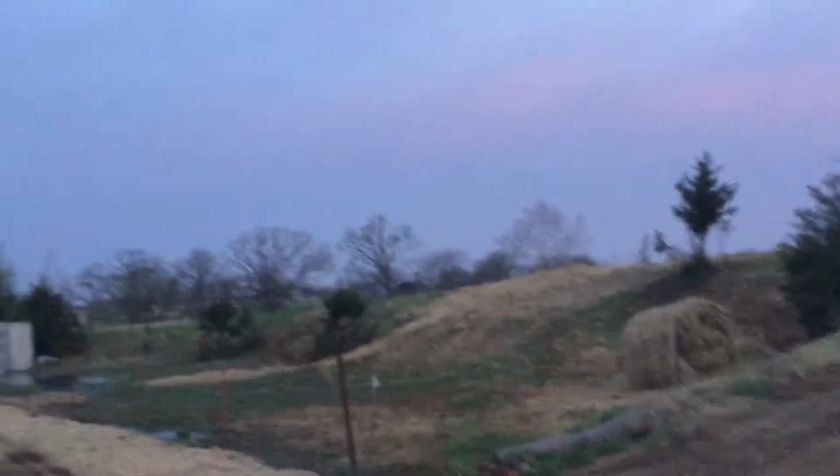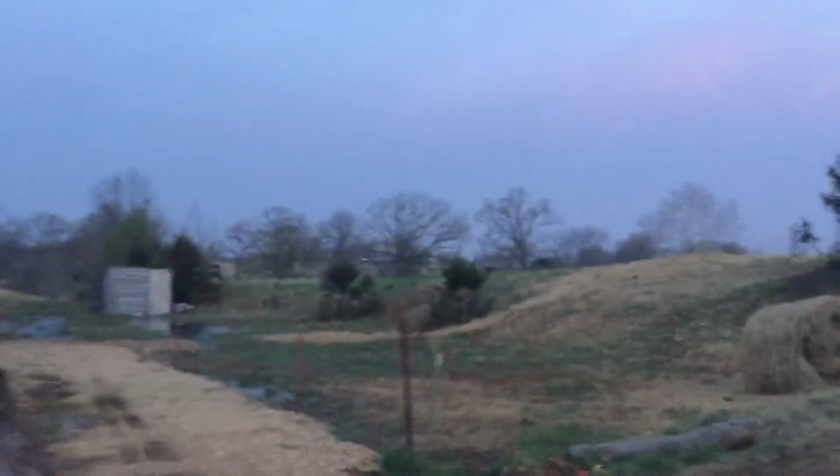Whole case here. You can barely see my loader. I've been burning some brush piles up there in the calf pen, right there on top of the hill. It's Friday, March 27th. I'm just getting started here.